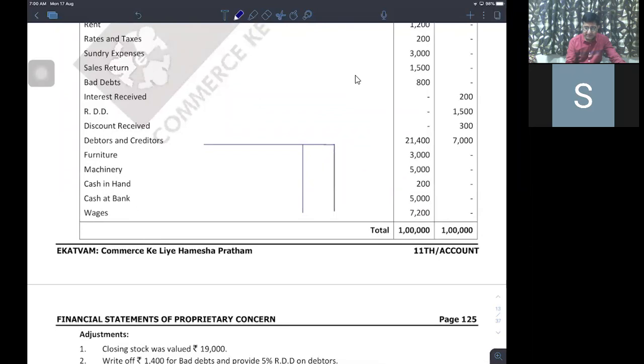If this is my balance sheet asset side, it will appear as what? Debtors. Inner amount column 21,400. Less new bad debts. New bad debt means what? The bad debts which are not accounted yet. Those are called new bad debts. So you need to subtract the new bad debts first, 1,400. You get the balance of debtors of 20,000. Less new RDD, that is the RDD which is to be maintained for future at 5%, that is 1,000. So balance of debtors appearing in the balance sheet, outer amount column, will be 19,000.